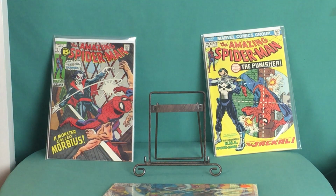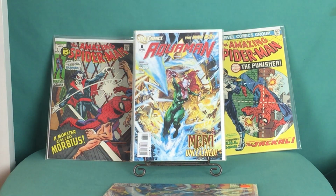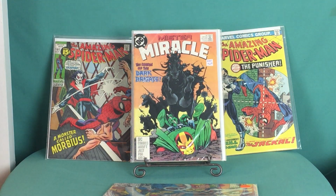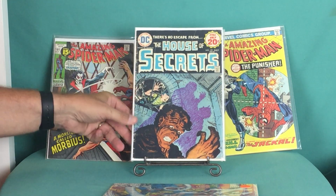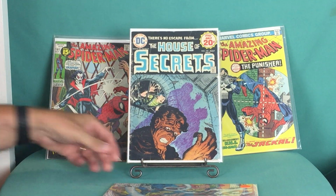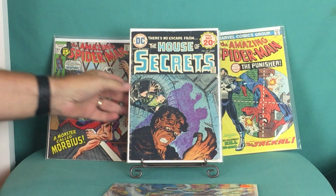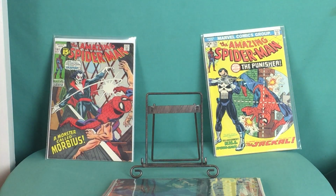Then I also picked up Aquaman #6 from the New 52. I forget, but I do know that's a key. I can't talk about them too much, guys, because I got a big stack. I've got Miracle Man, the original, #4, and I picked up an old Silver Age, or actually probably a Bronze Age, House of Secrets #121. Anytime I see the old horror stuff, House of Secrets and stuff like that, I get it.